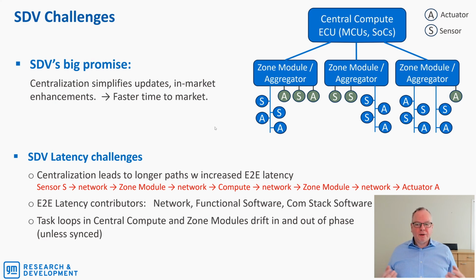On that path you have different types of latency contributors. There's the network, there's functional software, and then there is the communication stack software. From an architecture standpoint, there's not much we can do about optimizing functional software because this is specific to the use case. We can absolutely optimize the network, and we can also optimize communication stack software though.